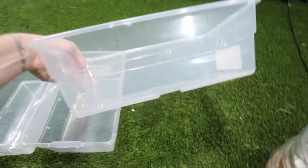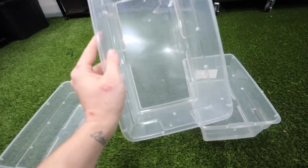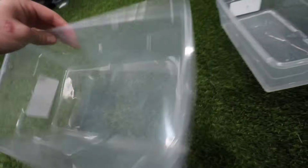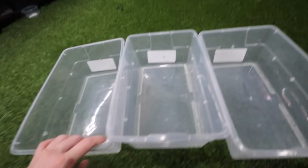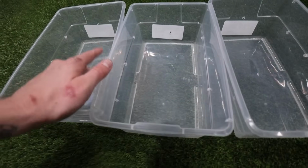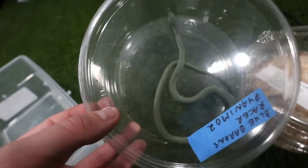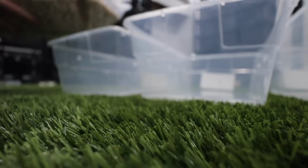But now it is time to set up their little temporary baby bins. Nice and simple. I've got the holes punched in it. We're going to be filling this up with some bedding and then putting a little hide in each and covering them up and throwing them on some heat here. We've got our 3 little temporary baby bins. I can't wait to get these guys out and give you all a nice look at how amazing these snakes are. We've got our bedding right here.